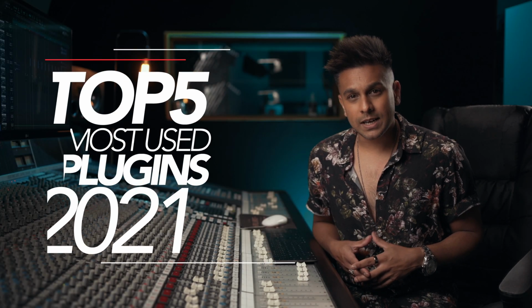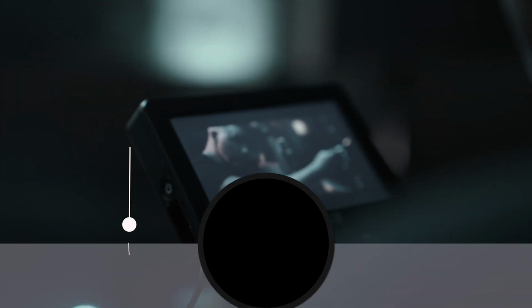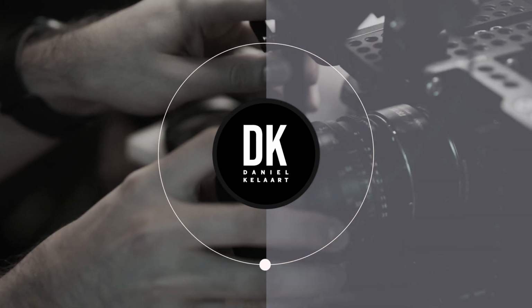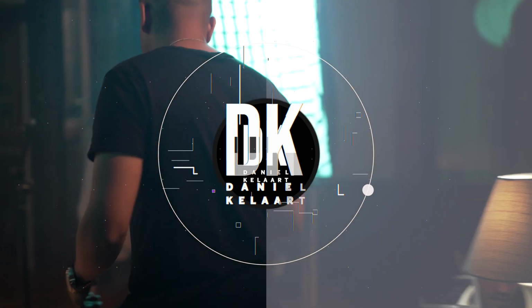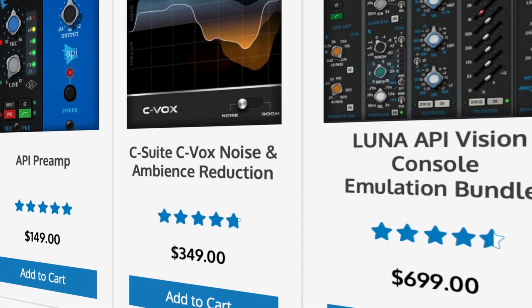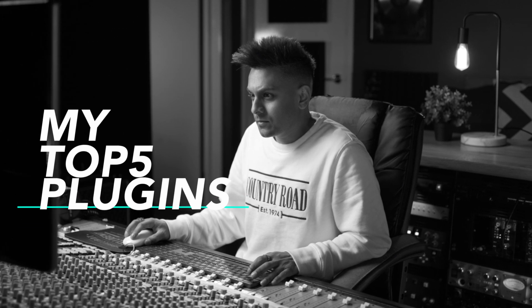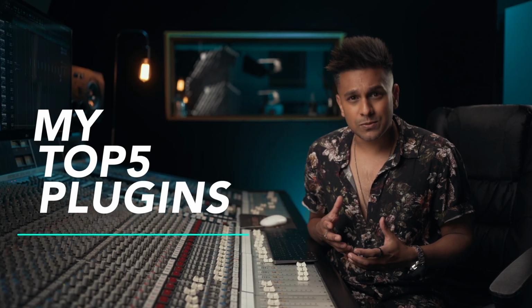I'm going to be sharing with you my top 5 most used plugins for 2021. Now, let's be honest, there are so many amazing plugins saturating the market these days. It's really tough trying to figure out which plugin is going to suit your mixing style and your workflow best. So to make it a little easier, I've narrowed down my top 5 plugins that I keep coming back to and I find myself using on basically all of my mixes.